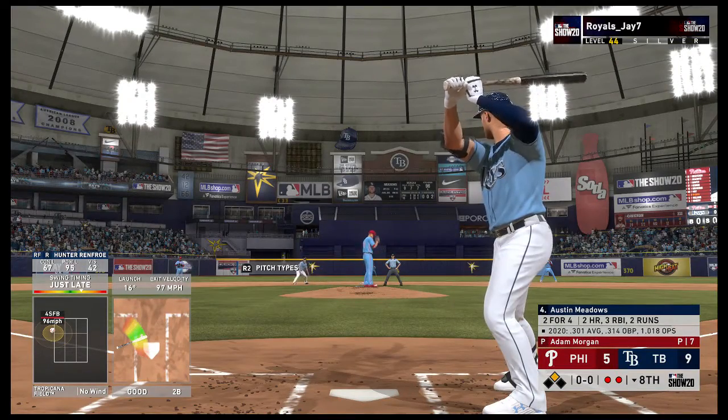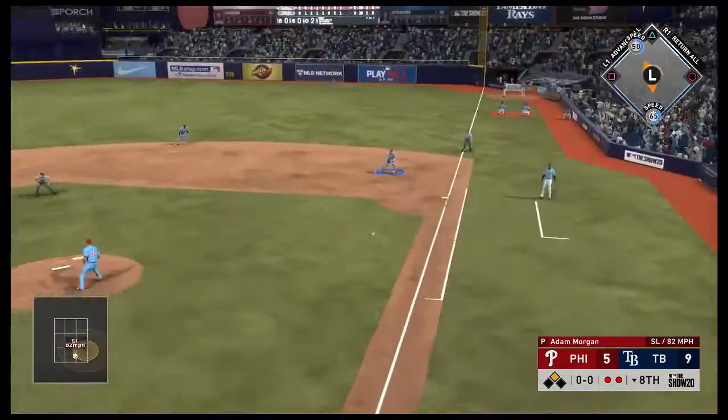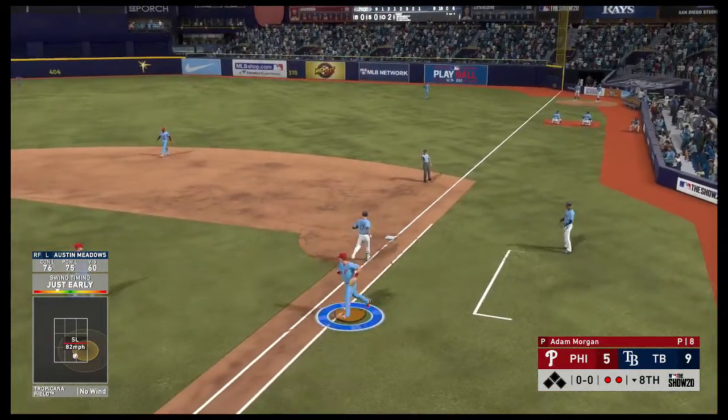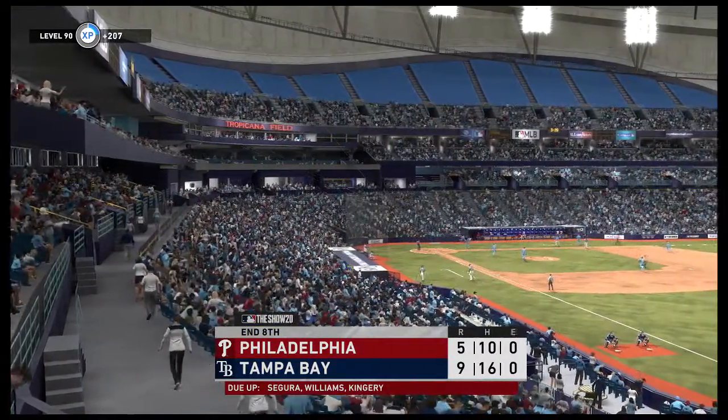Now batting, right fielder, Austin Meadows. Into the box, Austin Meadows, as it's grounded sharply to first. And he'll step on the bag himself, and the inning is over.